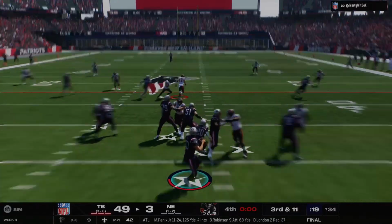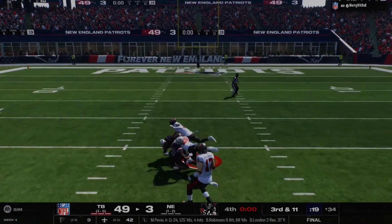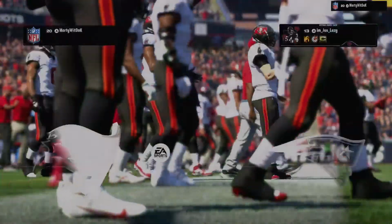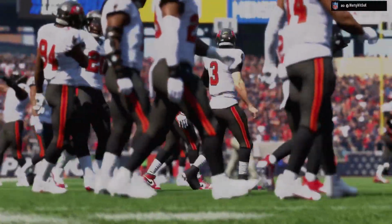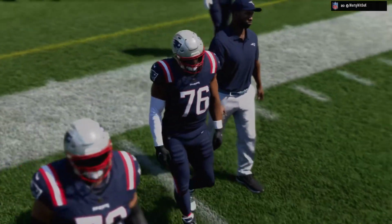Ready? One final shot here. Trying to push it deep downfield. That's grabbed inside the 30. And he flips the field for them before being taken down. So it's a win for the visiting Buccaneers. And their start to the season not cooling off by any means as they move to 4-0.